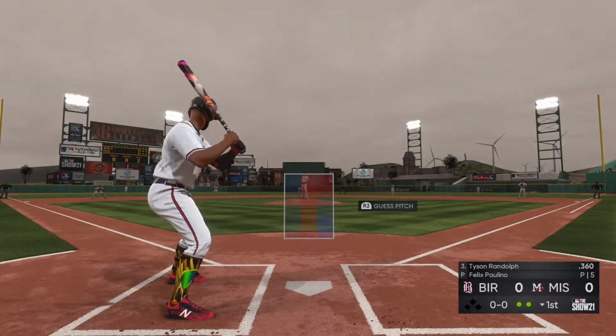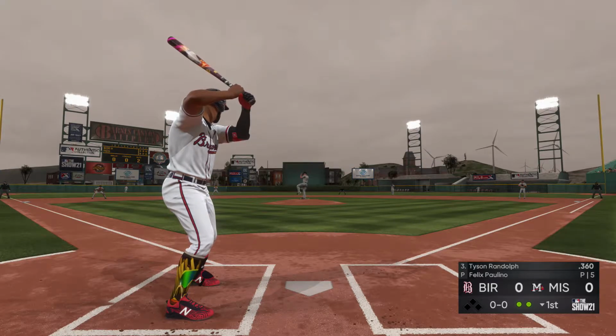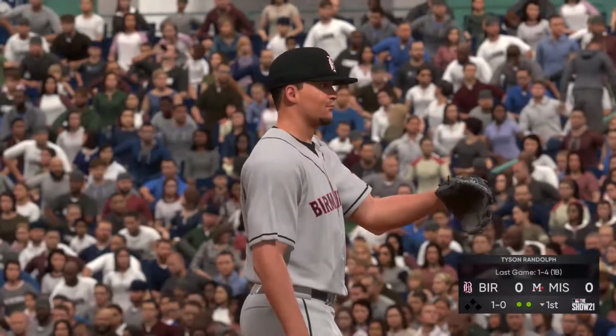The right fielder, Tyson Randolph. First pitch of the AB now. Tyson Randolph is at the plate as he looks at ball 1.